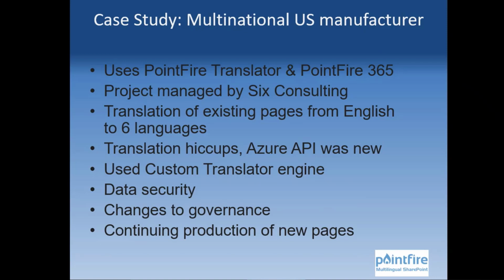And there were 2 challenges. One of them is the startup translating legacy documents, legacy pages to multiple languages, and the other challenge was what do you do as new documents get created, because it's different people involved with translating legacy data and the people who are generating data on a day-to-day basis.